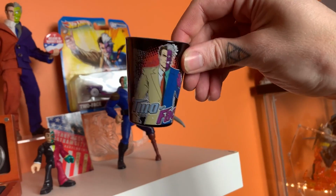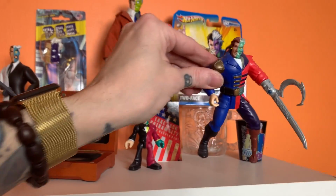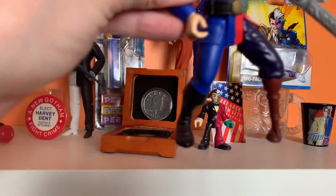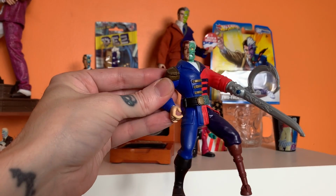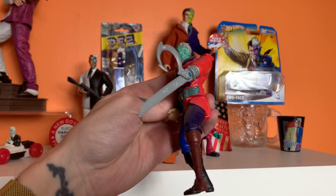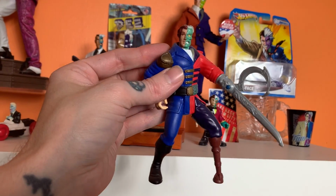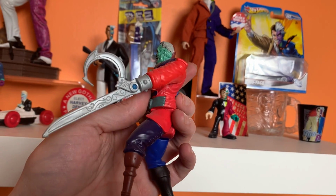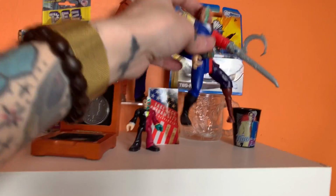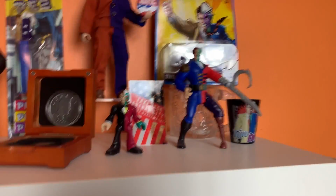Two-Face shot glass, another just little dumb tchotchke. And this stupid thing I love. This is from Kenner, from Legends of Batman. No, I was gonna say Legends of the Dark Knight. It's Legends of Batman. And I think it came in a 2-pack. I got this loose on eBay. I think it came in a 2-pack with a Pirate Batman. So funny and stupid. The Legends of Batman, Legends of the Dark Knight, those were some wild, wacky lines.